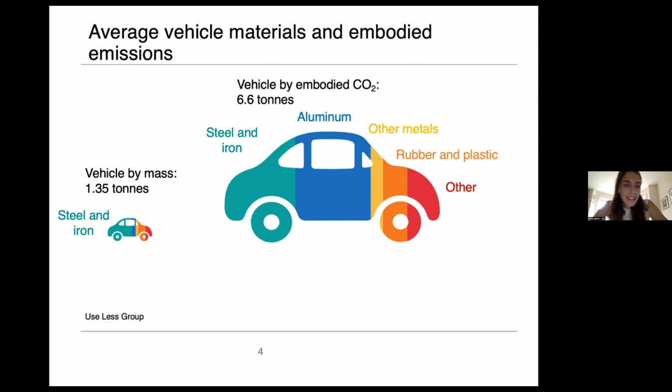If we consider the CO2 intensity of those materials, that's what the big car is showing. Within a vehicle, it's actually embodying a mass much bigger than the mass of the materials. The CO2 itself weighs about 6.6 tons. So this is a very significant consideration here. It's several years of driving the car that is actually embodied in the materials.